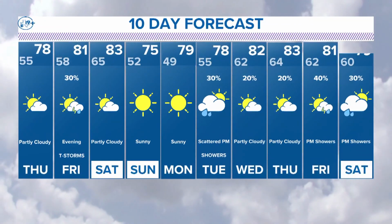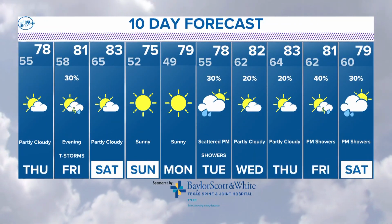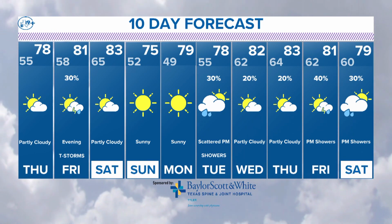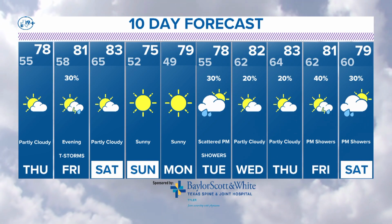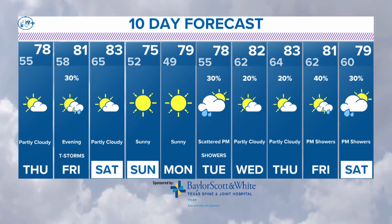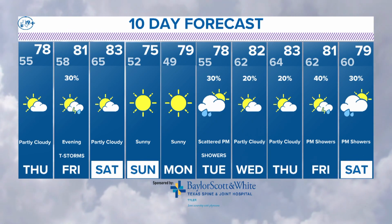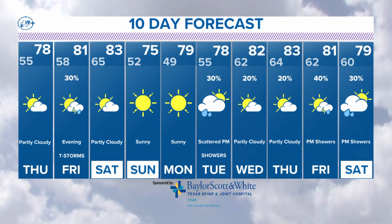Here's the Baylor Scott & White Texas Spine & Joint Hospital 10-day forecast. No rain tomorrow. Evening thunderstorms possible Friday. Drying out for the weekend. Monday looks really nice with a high near 80. Some scattered evening showers possible Tuesday. And maybe to round out the 10-day forecast, we have a chance for showers and thunderstorms by about a week from now.